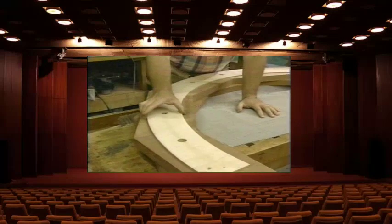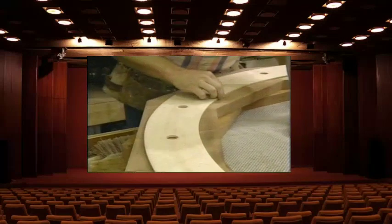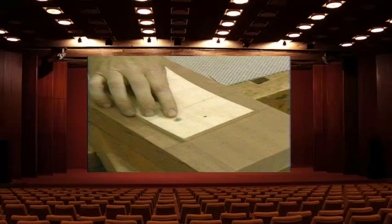Now I'll show you how to cut the arch out of the blank. First, I have this template that I made from 1/4-inch plywood. I cut it out on my bandsaw. You could also use a jigsaw. Then I smooth the edge with a sander, and I've attached it to the blank with a couple screws.